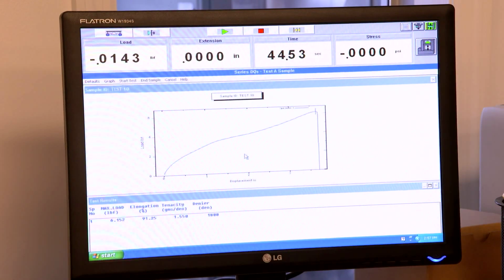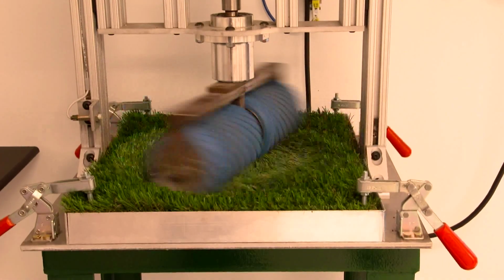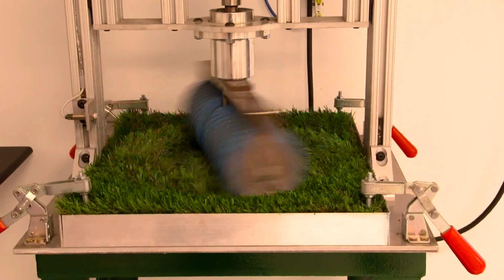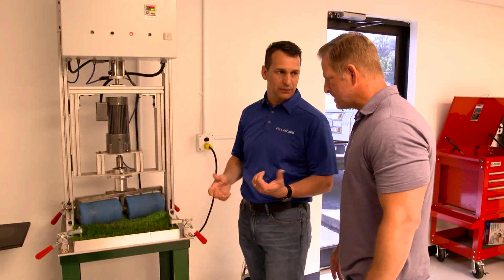Wow. Okay. So this machine over here is designed to simulate shoe soles on the turf, and that's exerting downward pressure as it turns. So it's really torquing, really stressing the product.